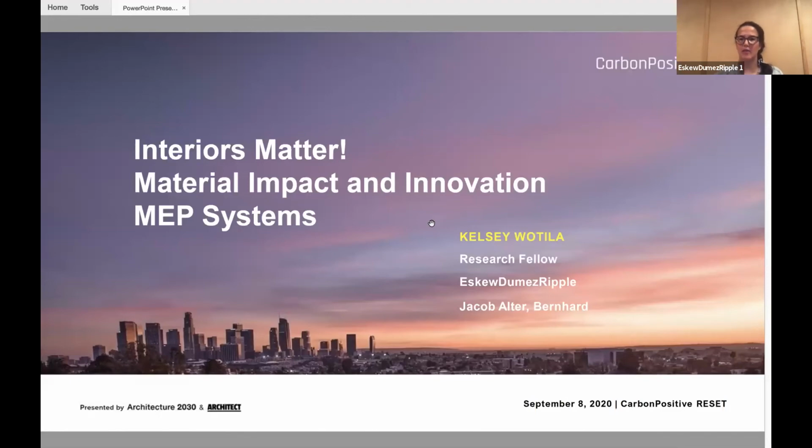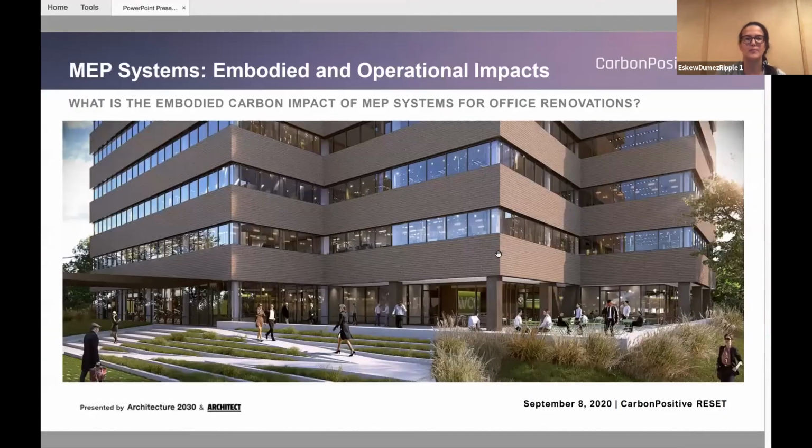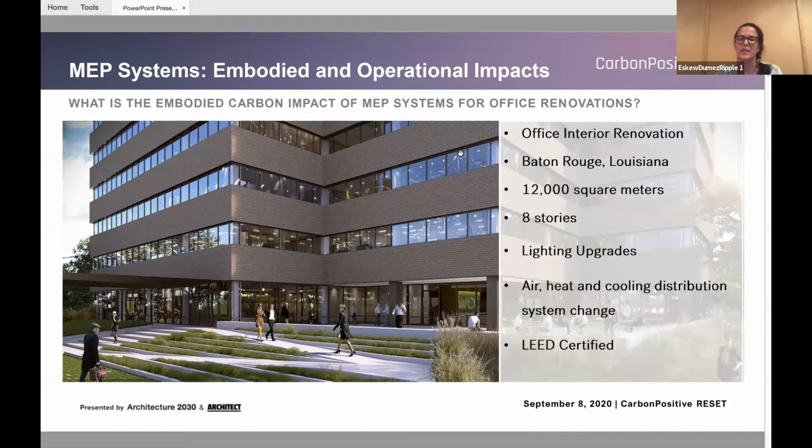So when we started measuring that for this interior renovation project, we also wanted to find out what the embodied carbon impact of MEP systems was for this project. This is an office building interior renovation in Baton Rouge, Louisiana. EskewDumezRipple is based out of New Orleans, and I partnered on this project with Bernhard, a local MEP firm, to help figure out the method, make sure I was including the MEP system scope that was necessary, and then verify my numbers with the installed material.